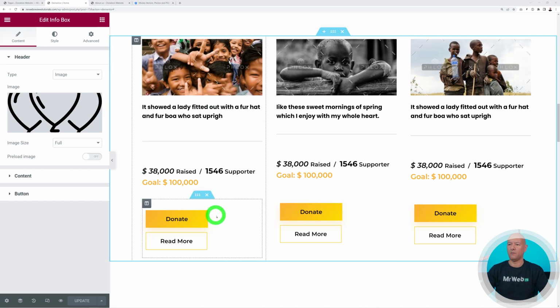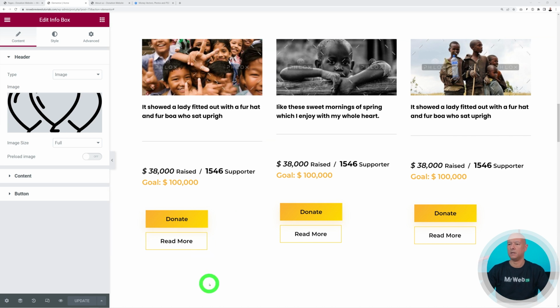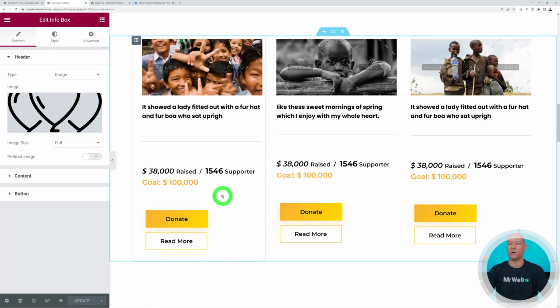As you can see, we have 1, 2, and 3 different donation sections here, and they're all related to different causes. As you remember, we created 3 of them in the backend, so we might want to insert them here immediately on our homepage. So if you go back here to the donations, let's click on this, the 3 forms we created. Remember, we had the legacy form, the classic form, and the multi-step. Now we can actually insert them directly on our page here. As you can see, we have the shortcodes, so you can use them here and just display them exactly the way they are. So if you were to copy this, Control-C, and now we go back to our page.